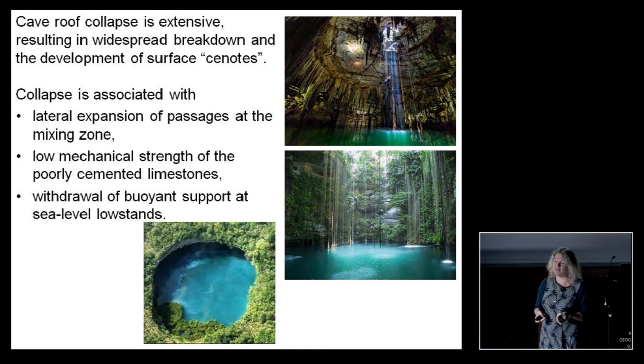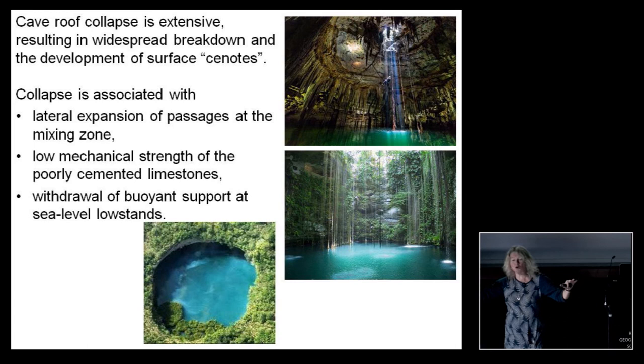The final feature of these caves is cave roof collapse. So you can see there's some bells developing here with a little entrance. Not surprisingly, this rock is not well cemented. It will collapse. You have lots and lots of collapses which provide entrances for exploring the caves. So this collapse tends to be associated with this geochemical buzzsaw in the mixing zone, so you get this lateral expansion of the passages. The rock is not terribly strong. I've shown you some photographs of the weakest bits, but even the strongest bits are not very strong.